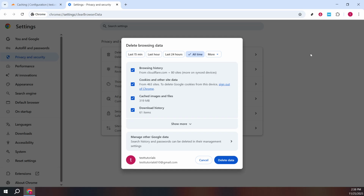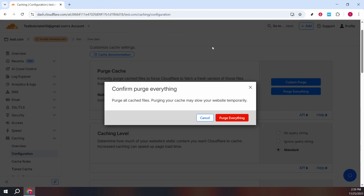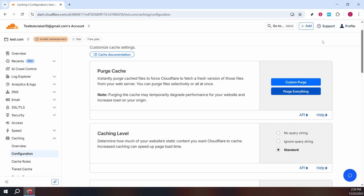With Cloudflare's cache purged and your local data cleared, most "Sorry, you have been blocked" messages caused by stale cache or cookies should disappear. A couple of final tips. Make sure you're working in the correct Cloudflare account and domain. If the block persists even after these steps, it may be related to security settings such as firewall rules or rate limiting rather than cache. In that case, check your security logs or follow up with your site administrator to review recent rule changes.